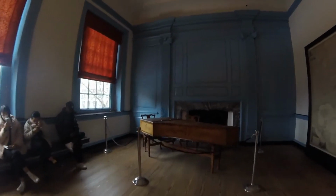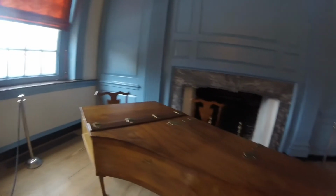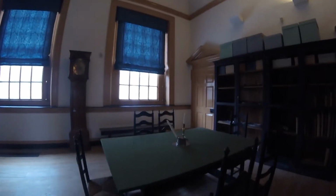It's a harpsichord. It looks like a piano, sounds kind of like a guitar. Play it. This is a modern day harpsichord. There's not many original things here. And this is where militiamen kept their supplies. Guns up there, muskets.